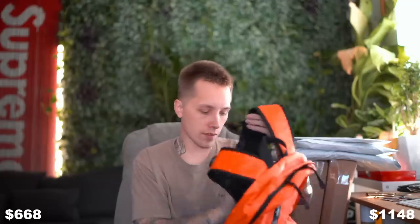Honestly, these backpacks feel pretty stiff. They feel like they're good quality. I don't really know about the straps, but I'm assuming they're good. The padding looks nice. They remind me of OG JanSport bags. And there's no reason to open the duffel because it's just like the black duffel that I opened.